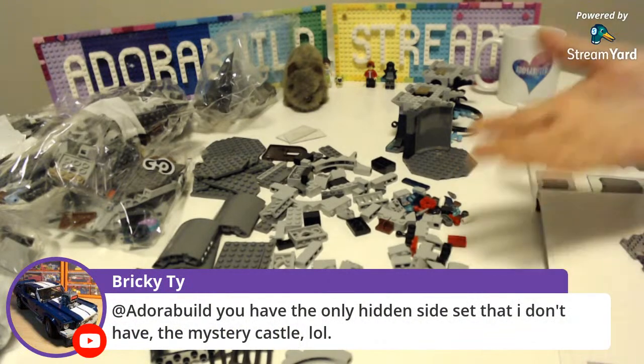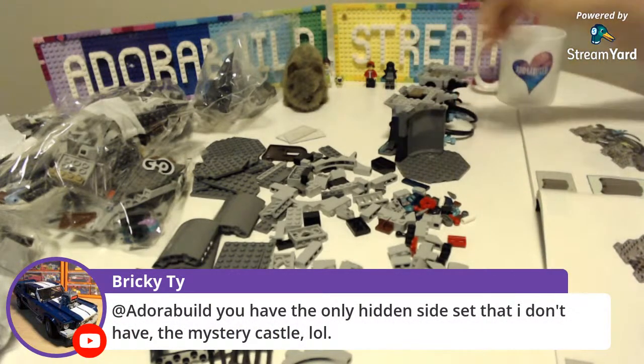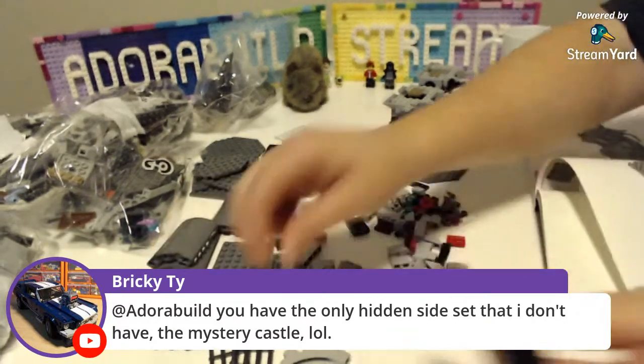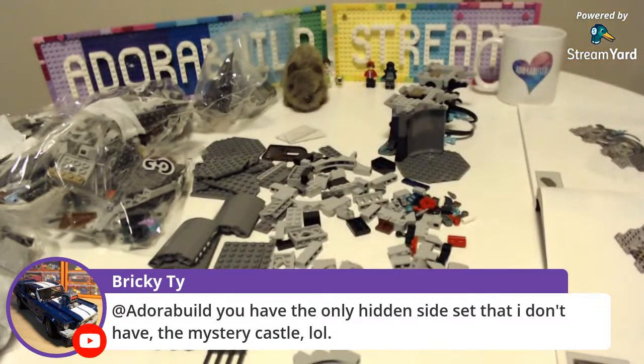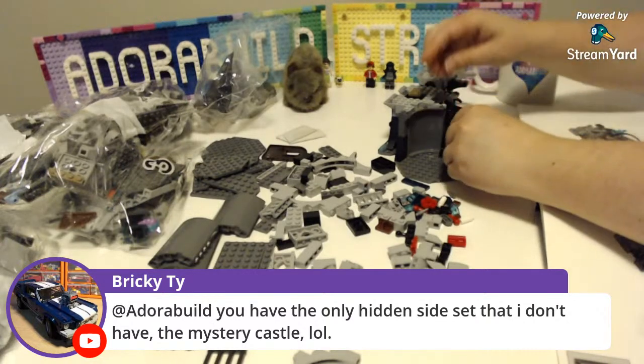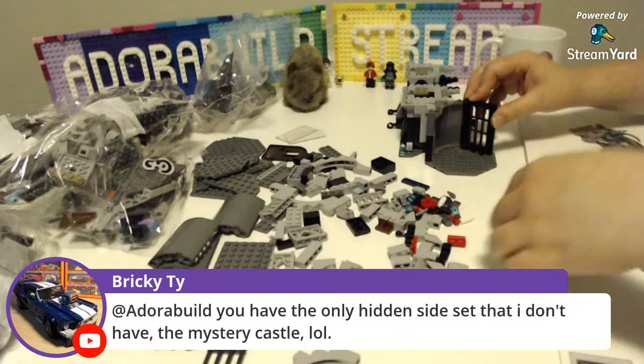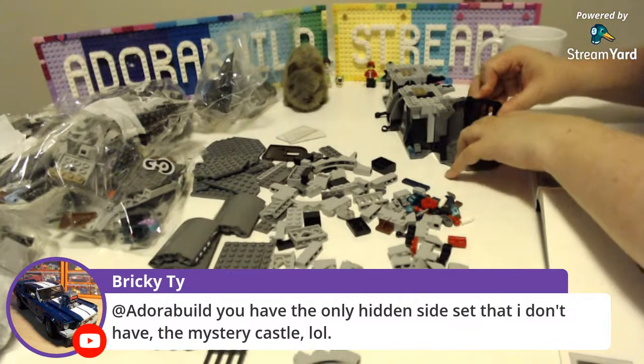Oh, I know. And I was actually saying earlier that this set got shipped all the way from the UK. I mean, from the Netherlands. So it probably would have been easier for you to get hold of this than it was for me. But I have found a winter holiday train as well in Singapore, so we'll see. But I have a funny feeling that the shipping's probably going to do me in for that one as well. But we'll see what happens.